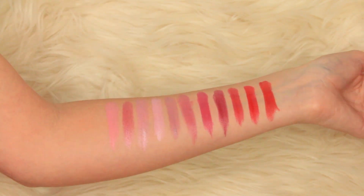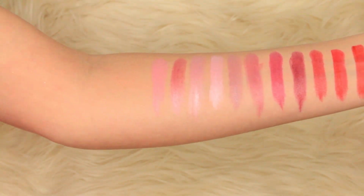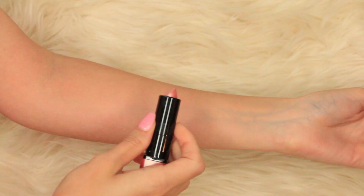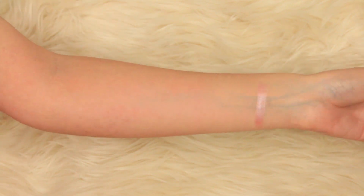and I will switch in 2 seconds to show you guys the rest of the shades. There's just so many shades and I have so little arm. But yeah, these are the gorgeous cream shades. Continuing on, we have Sweetheart Blush. Oh, I like that metallic shimmer it has to it.